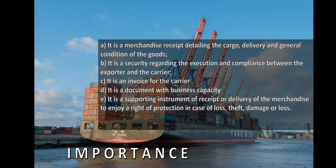D. It is a document with negotiable capacity that can be sold or transferred. E. It is a proof or receipt instrument of delivery of the merchandise to enjoy a right of protection in case of loss, theft, damage, or loss.